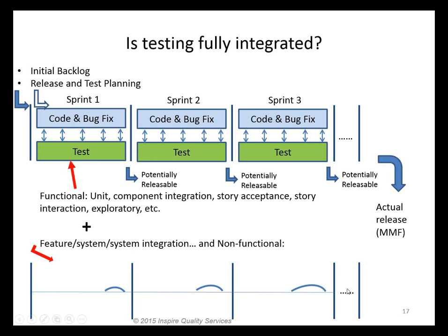So the bottom diagram here is just really showing this. It reminded me a little bit, when I thought about this, of RUP. As you move through iterations in RUP, some of the activities are done more and more.